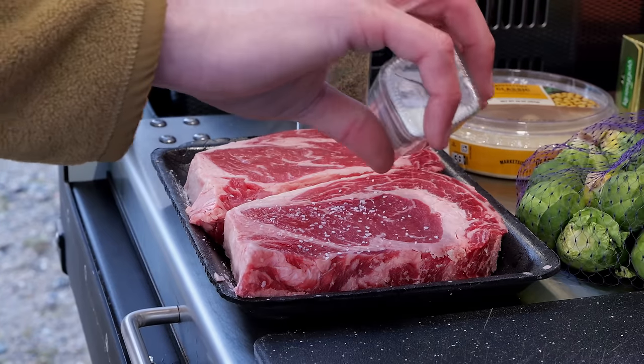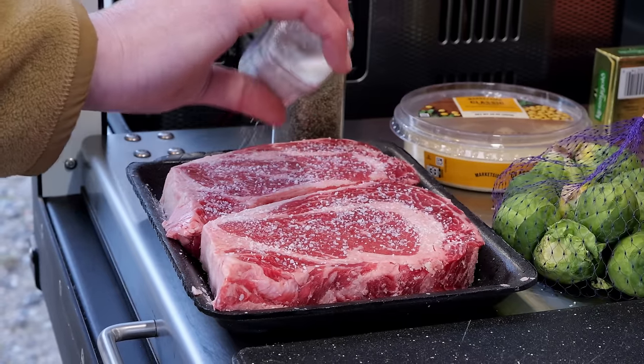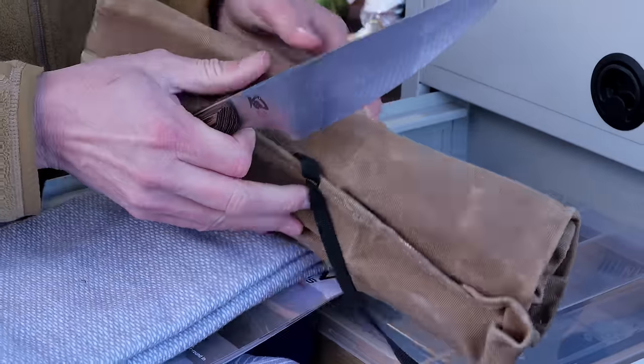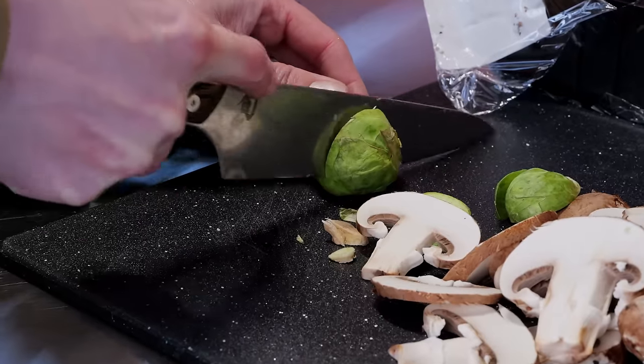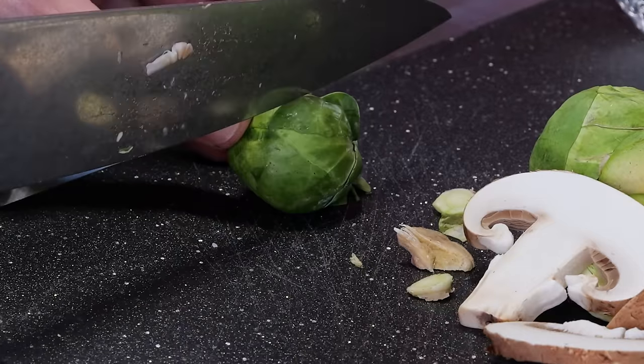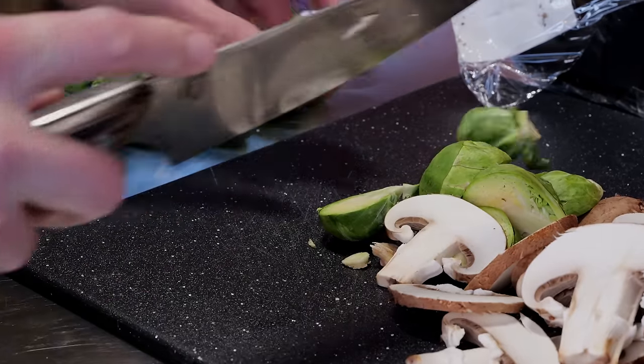As the sun set, with gusty winds and temperatures dropping, we got busy whipping up a hearty meal. And since this was a special occasion, it seemed appropriate to go with some thick, juicy ribeyes, sauteed mushrooms, and crispy Brussels sprouts.